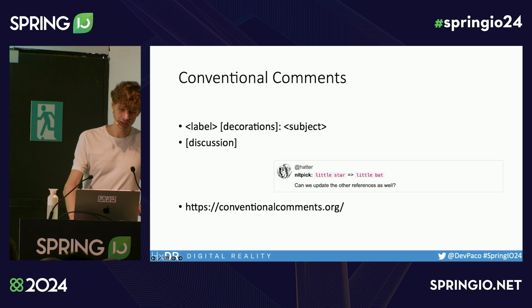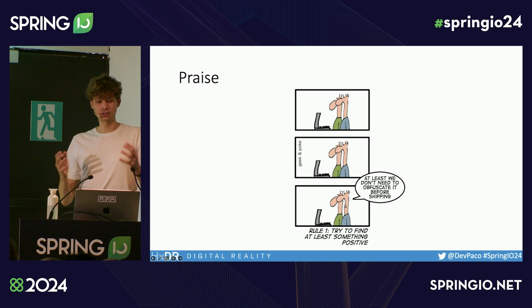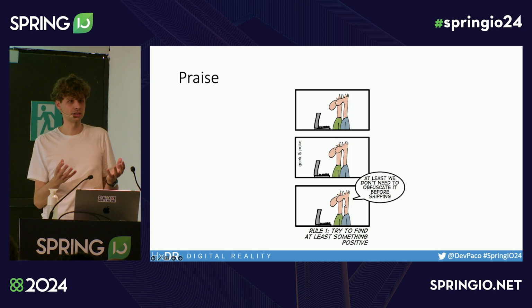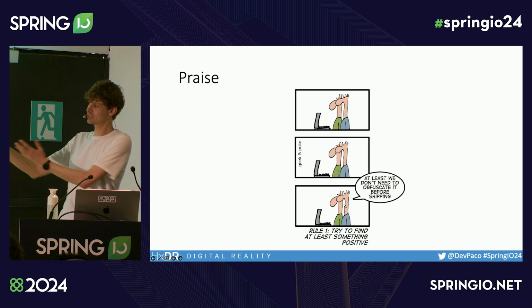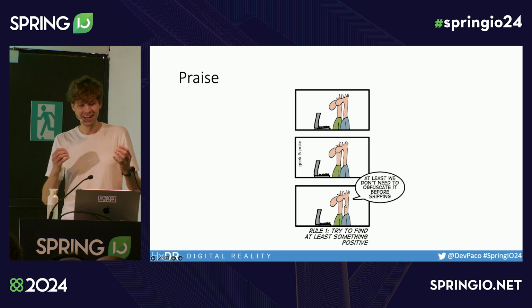Now the last part, which we already did when receiving the feedback: try to find positive things. Pull requests are usually quite a negative place where you only hear what you did wrong, whereas it's nice to force yourself to find at least one positive aspect. I would say maybe this is not the right way to go, but hey, at least they found something positive.